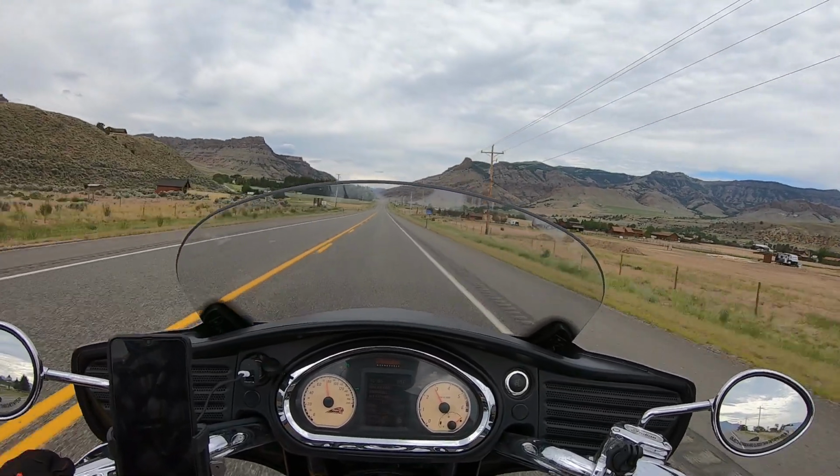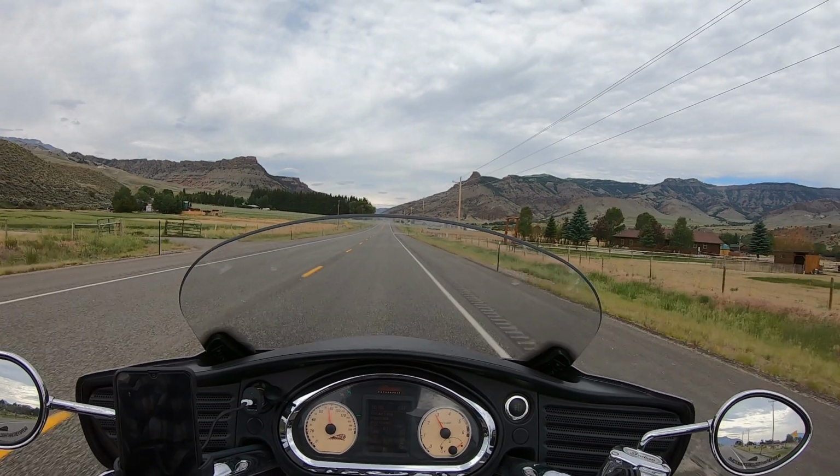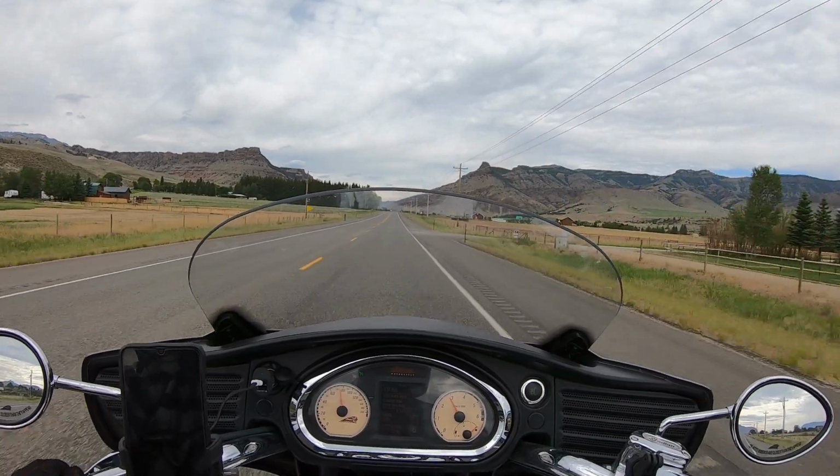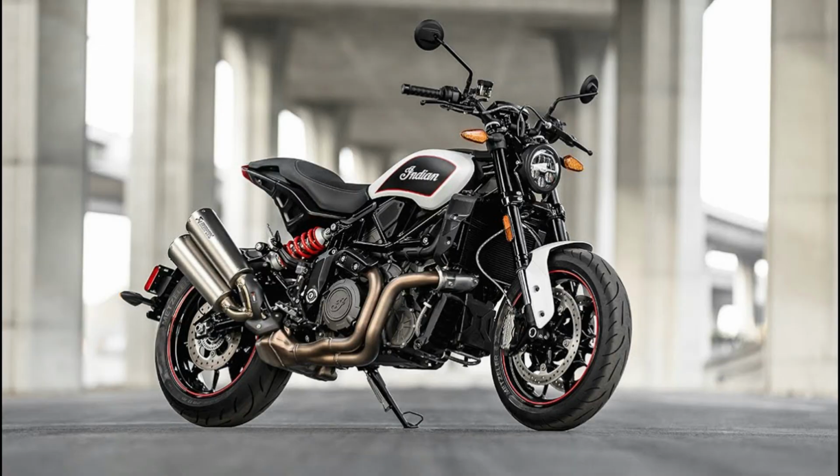So a few weeks ago, Harley Davidson released the new Sportster-S. And when I saw that bike, I felt like I had seen it before. And it's because I have. It's called the Indian FTR.